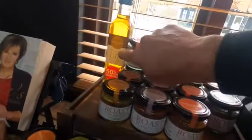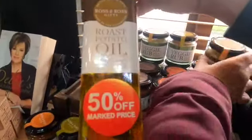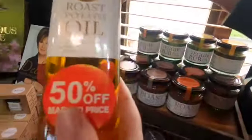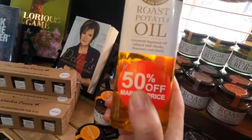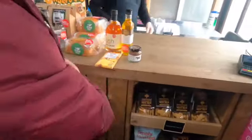Roast dinner dust. Oh my giddy days. Roast potato oil. What's that then? It's infused with smoked rosemary and garlic. Okay, I'll have to get that one. Thank you very much.